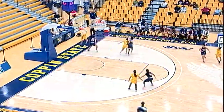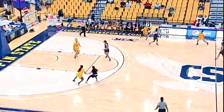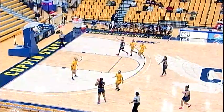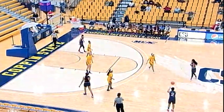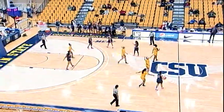Graham to inbound with 15.4 to go. Inbound comes to Hamilton, now to Graham. Graham tried to throw over the top, picked off by Johnson, dribbles out far side left, now reverse it off to Williams, top side left to Warren. 3 seconds to go, and that's going to do it.